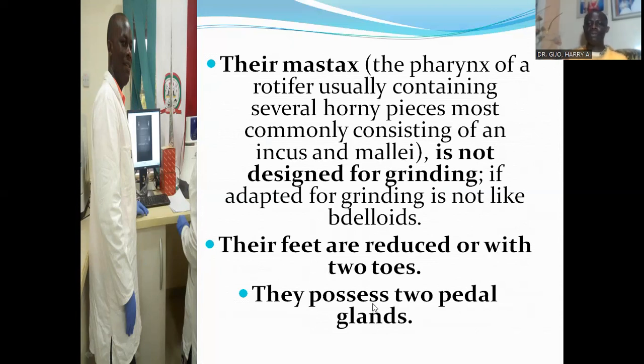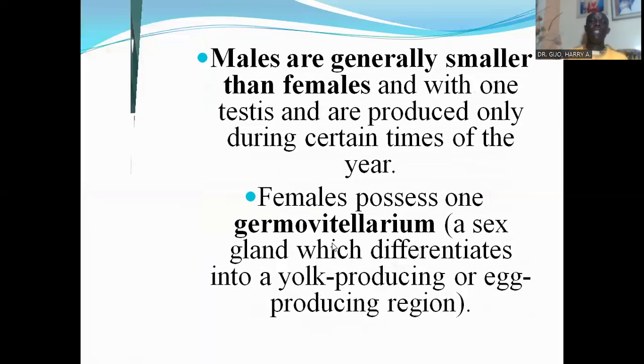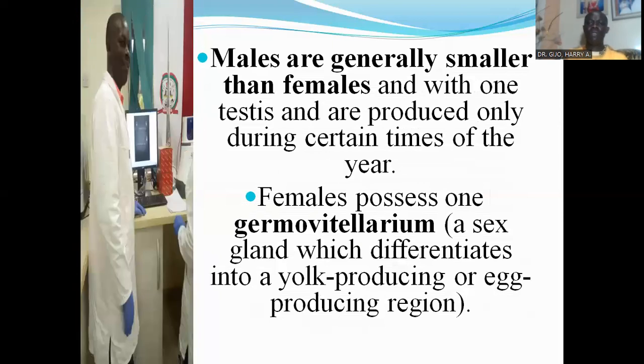They possess 2 pedal glands. They have 2 glands in their feet. Males are generally smaller than females in the Monogonata, have 1 testis, and are produced only during certain times of the year.